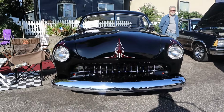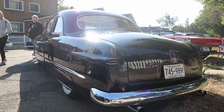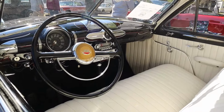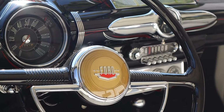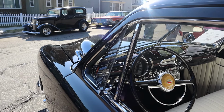It's a 49 Ford. Well, and I'm not surprised. Yeah. I was just gonna say, yeah, American man. Whew, look at that. Well, yeah. Last year we were where the Corvette is.